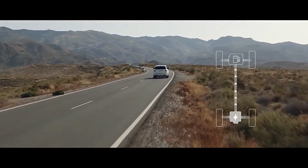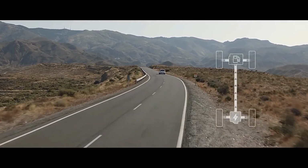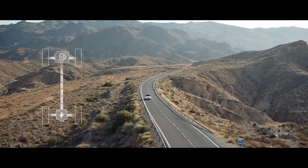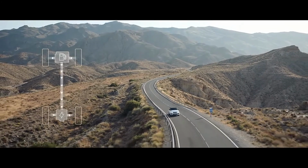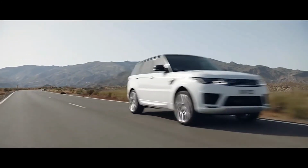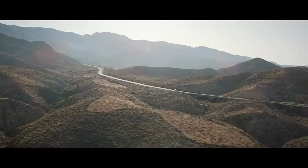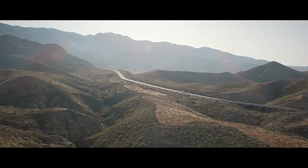Easy home and public charging is supported by the Land Rover In Control app, which allows the driver to use a smartphone to check key information like charge levels and charging times. The new Range Rover Sport, our most dynamic Range Rover.